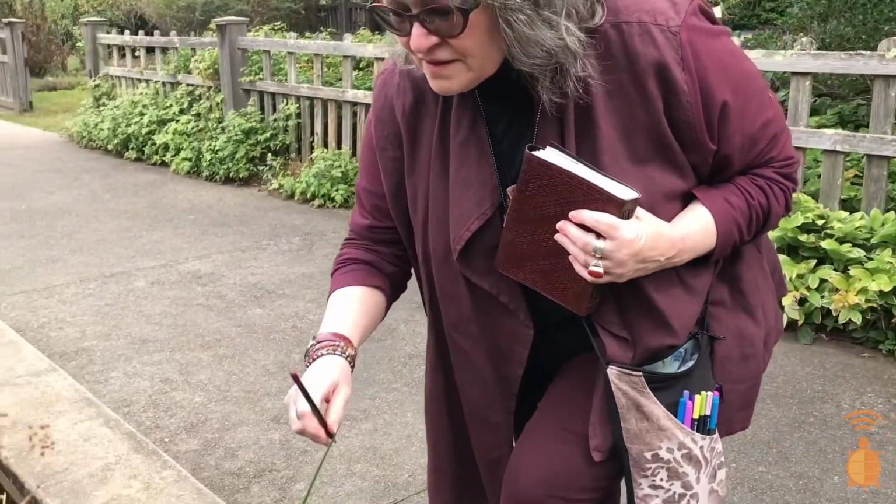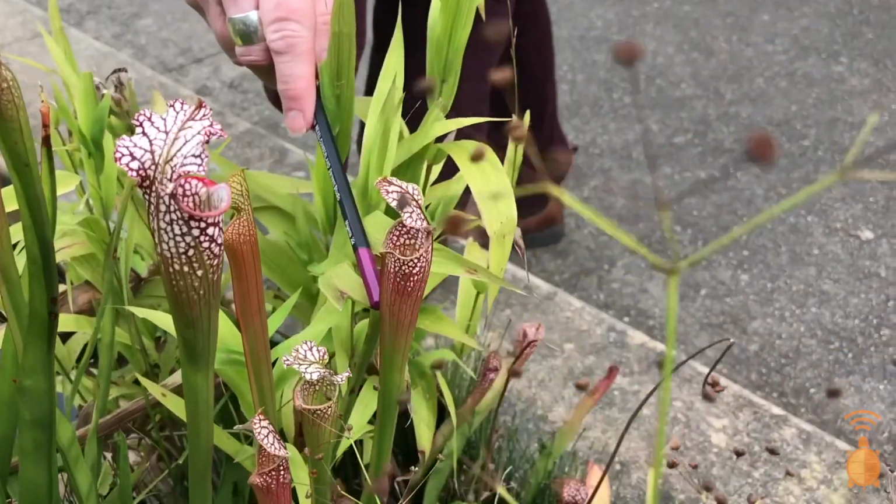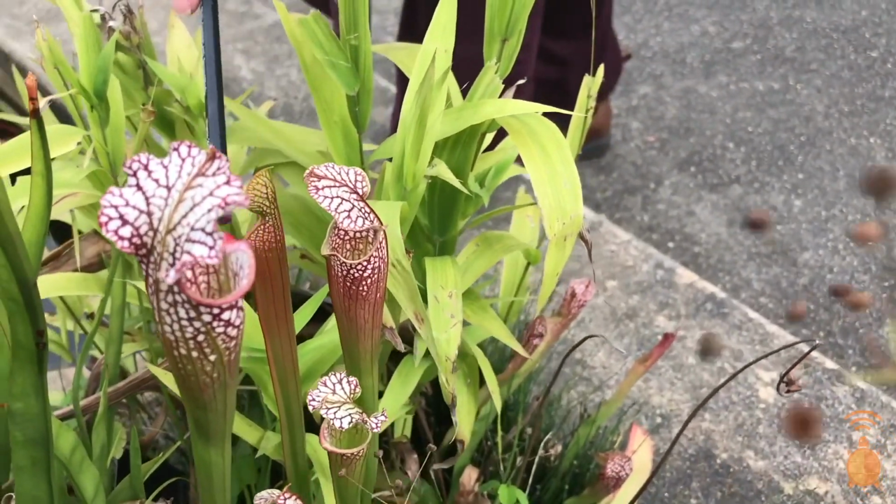These are interesting. I wonder if any pollinators like these. I'm sure insects do. That's just too tempting.